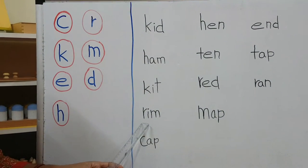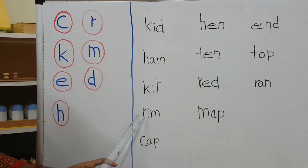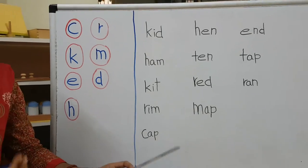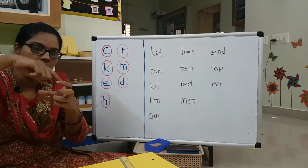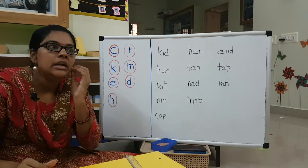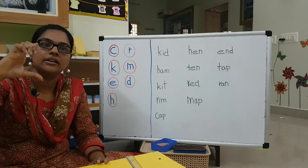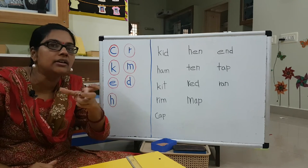R, I, M, rim. Repeat. Rim is nothing but the edge of any object, a round object. The edge is called a rim. The best example could be a glass, a tumbler, where you pour water, drink your juice or milk or water.